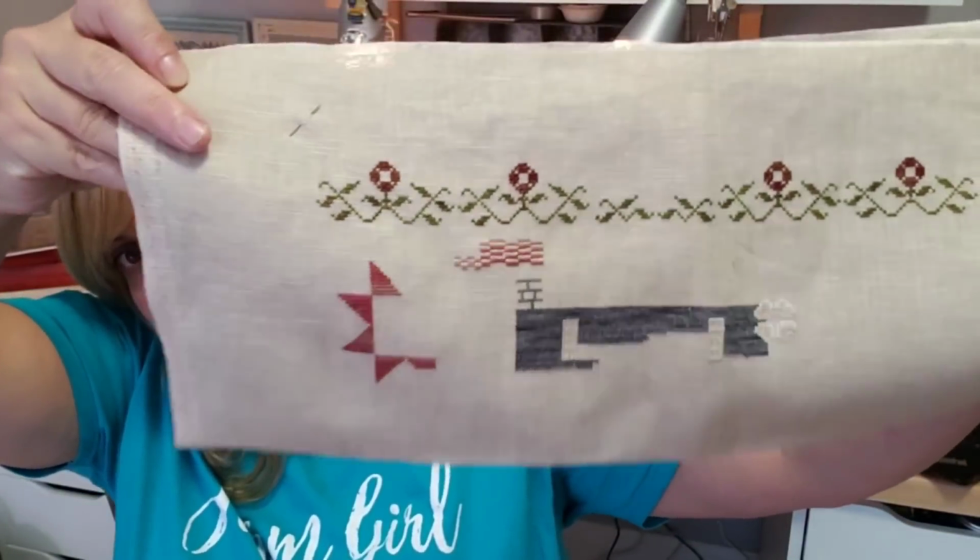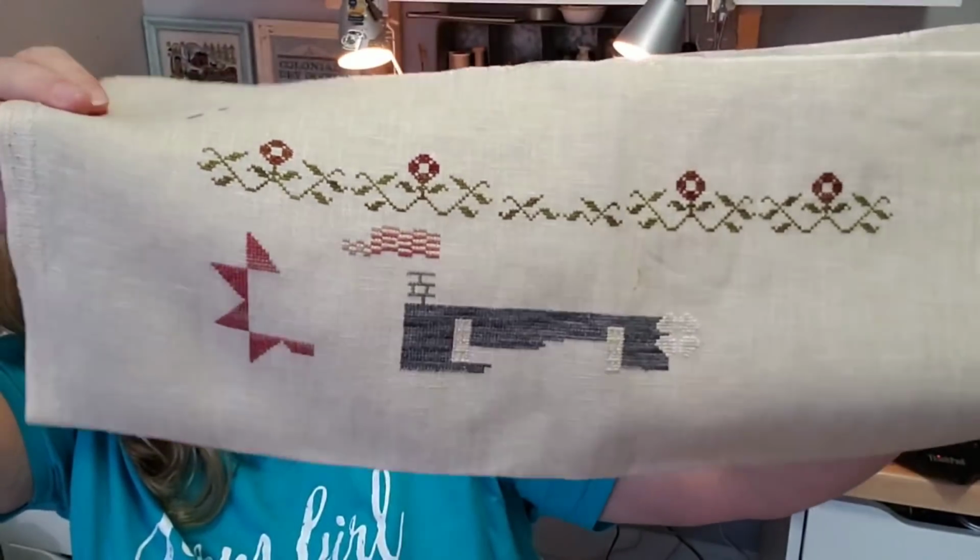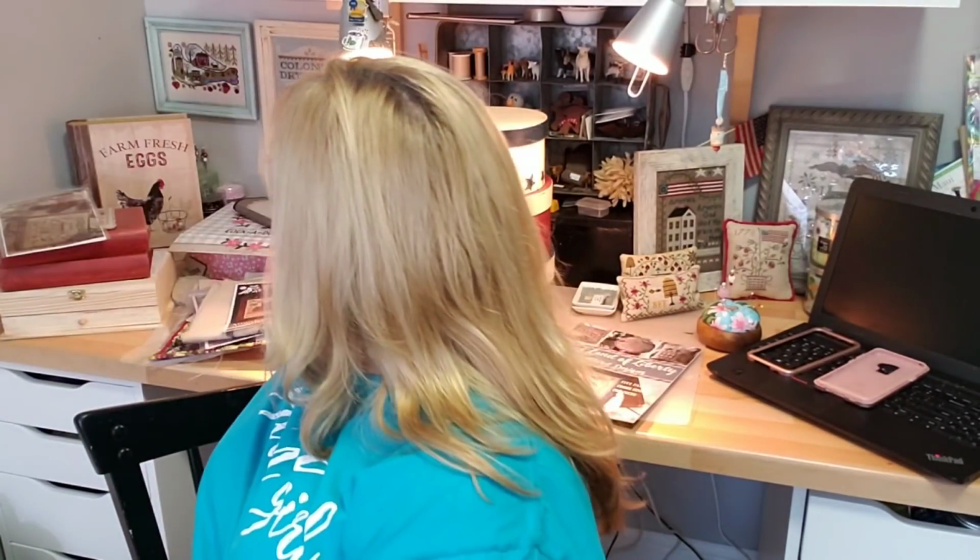But I love this. My fabric is a 36. I feel like I'm stitching everything over 2 on a 36 count linen right now. So this is just a Zweigart light mocha, and it's very pretty. Love it. So really enjoying that one. Probably won't pick up that one for a while now.